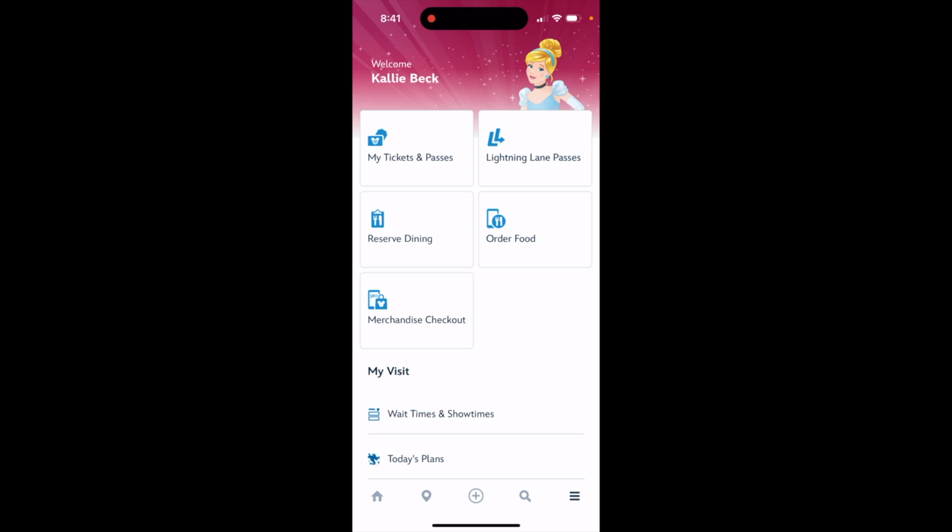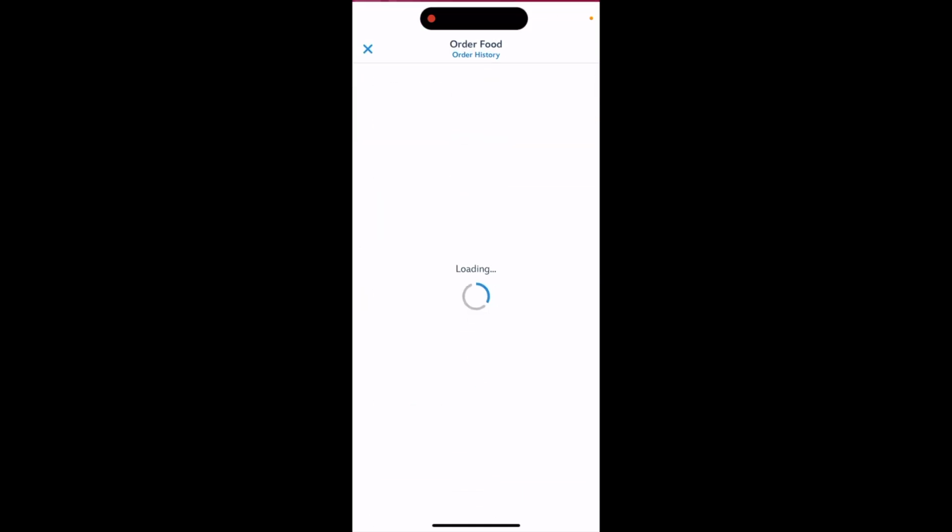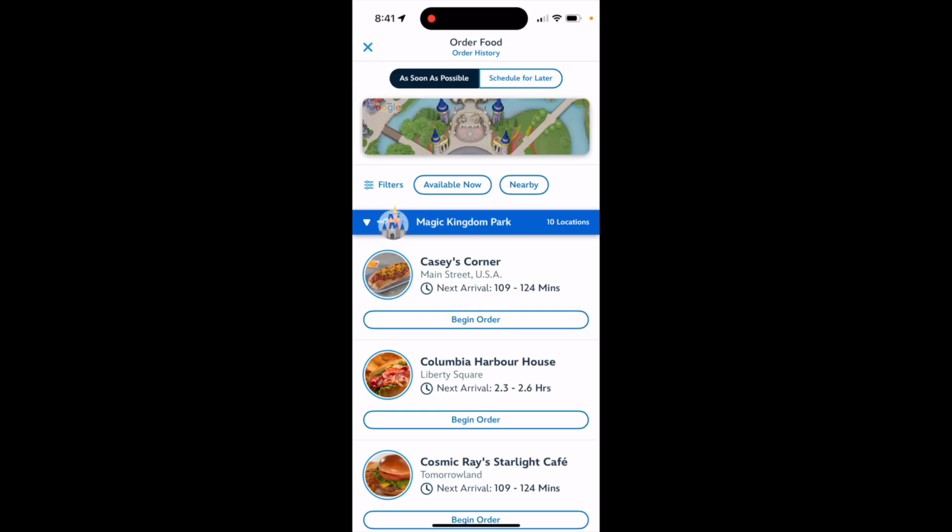So if you look at the bottom screen on your My Disney Experience app, on the bottom right corner, you'll see the three lines, and that'll take you to your menu, and that's where the screen shows up. So if you click on Order Food, you'll see an option depending on what park you're in. You can filter to different parks. You can see that you have the option to order as soon as possible or schedule for later.